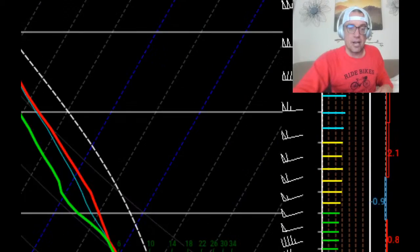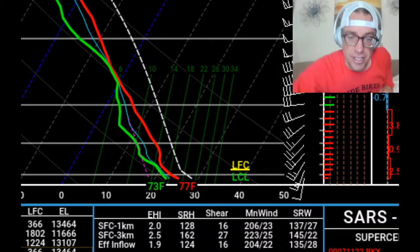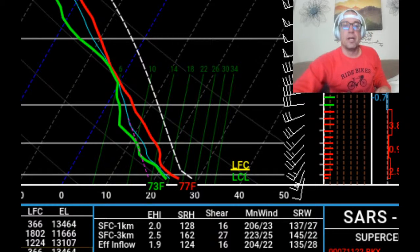Thermodynamically, let's look at the sounding here. Very moist, 77 degree temperature, 73 dew point. The low-level lapse rates are quite steep. So that's one positive factor for this setup for a tornado potential. You also have a very weak cap, very easily overcome, very close actually to the convective temperature of 81 degrees.